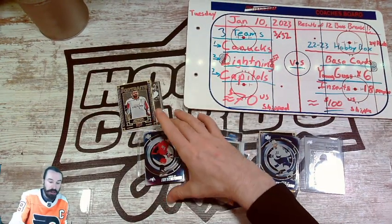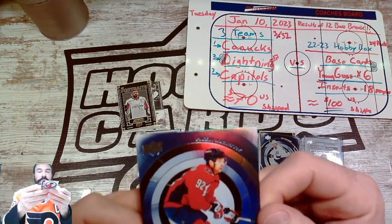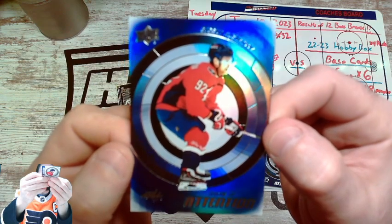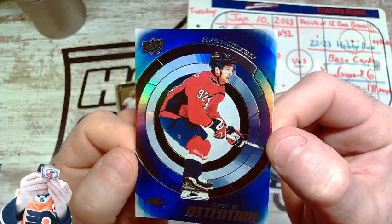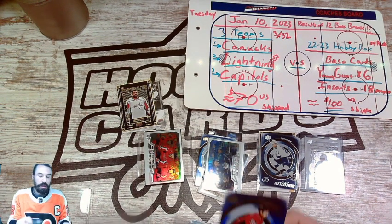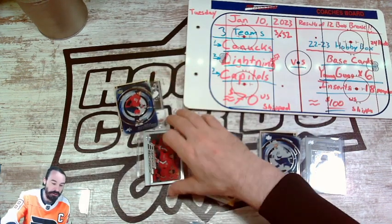So here is another center of attention. Kuznetsov. Okay, sorry, if I slaughtered that name. I watch a lot of Capitals, but if Capitals are on, I'll watch them. If Canucks aren't playing, they're probably my number 2 team. Everybody's watching Ovechkin right now. Kuznetsov. I remember it sounds like Netsov, but let's see here. Put him there. Center of attention.